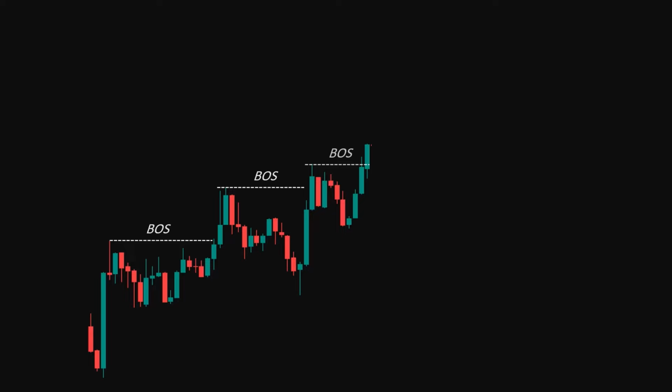When we see 1, 2, even 3 impulsive moves that break above previous structure levels, that's a clear sign we're in an uptrend. If price then makes a pullback followed by another strong push, it confirms trend continuation. Here's a key point a lot of traders overlook. We only mark the lowest point of the pullback, the swing low, after a break of structure has occurred.